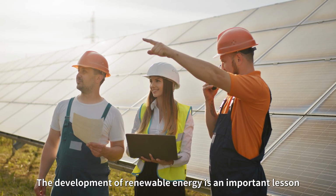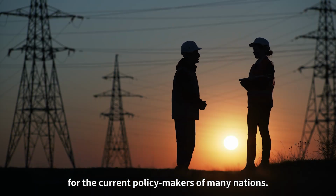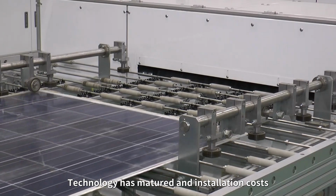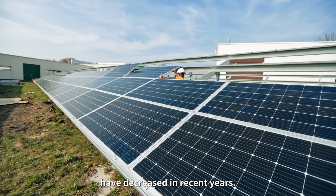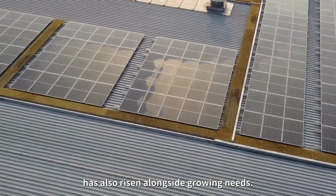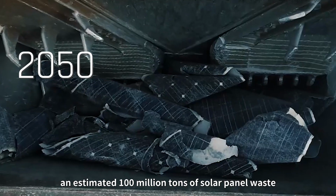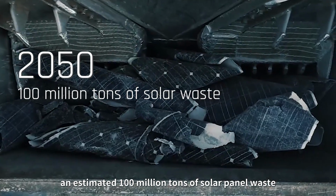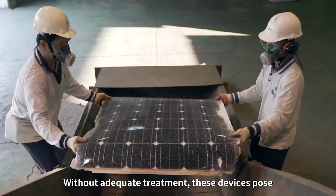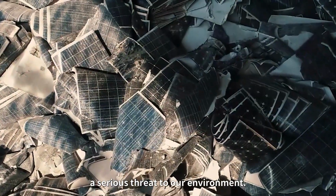The development of renewable energy is an important lesson for the current policymakers of many nations. Technology has matured and installation costs have decreased in recent years. The proportion of solar energy has also risen alongside growing needs. But due to limits in the product lifespan, an estimated 100 million tons of solar panel waste will be created globally by 2050. Without adequate treatment, these devices pose a serious threat to our environment.